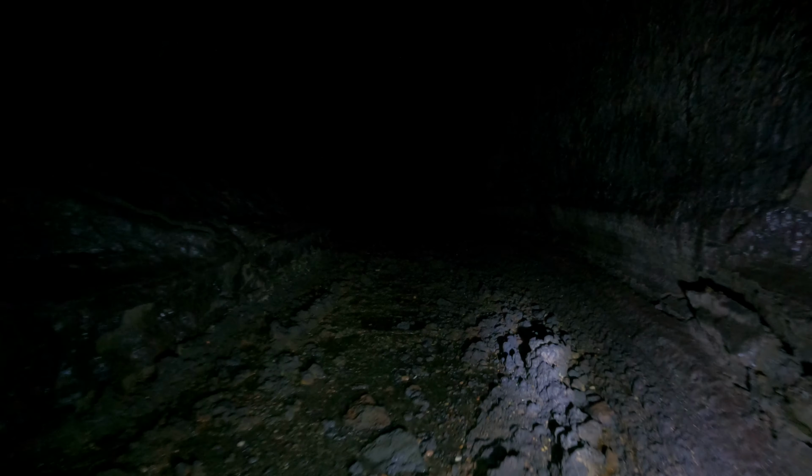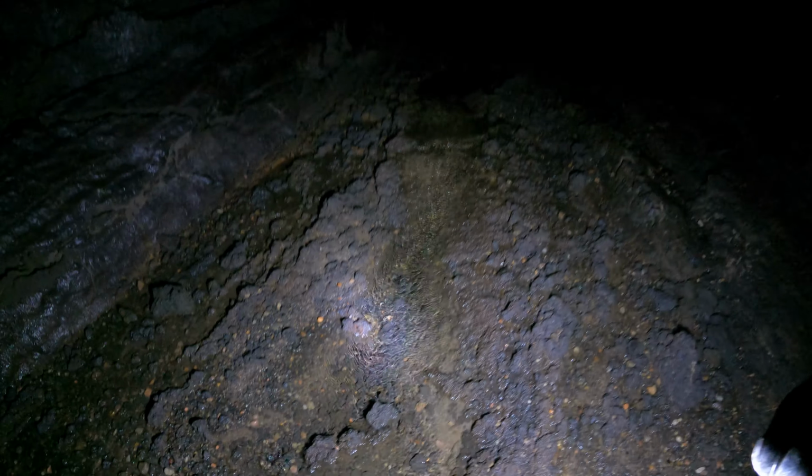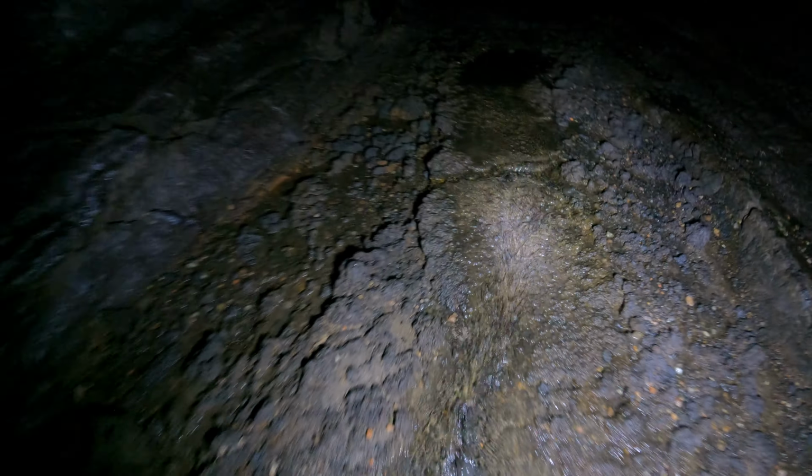It's weird that there's nobody else in this cave because there's another car in the parking lot. If they're not in this cave, what in the world are they doing here? It's not like there's a lot of other things to do around here. Oh well, especially this time of year. But whatever.